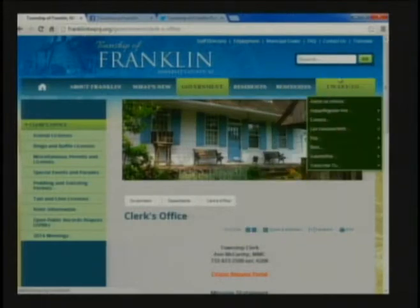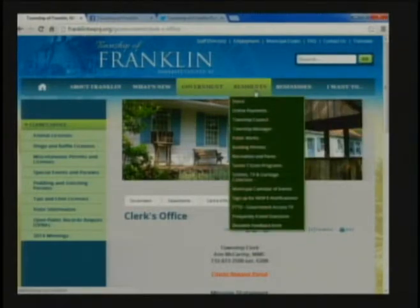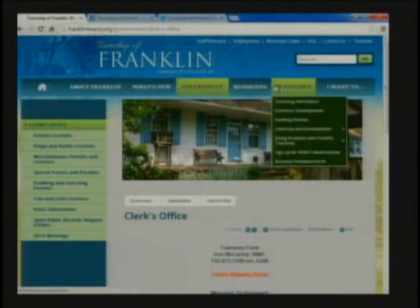And then residents and businesses. This is where we get into the area of how do I find the information? Am I a resident? Well, this is probably what pertains to you most. It's not everything, but it's the top pages that pertain to residents. If I move across to businesses, likewise, this is the top pages that pertain to businesses.